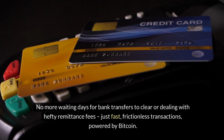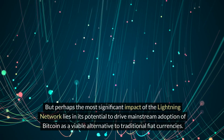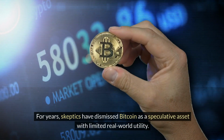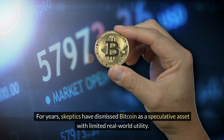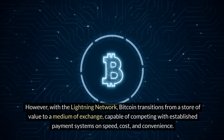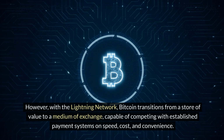But perhaps the most significant impact of the Lightning Network lies in its potential to drive mainstream adoption of Bitcoin as a viable alternative to traditional fiat currencies. For years, skeptics have dismissed Bitcoin as a speculative asset with limited real-world utility. However, with the Lightning Network, Bitcoin transitions from a store of value to a medium of exchange, capable of competing with established payment systems on speed, cost, and convenience.